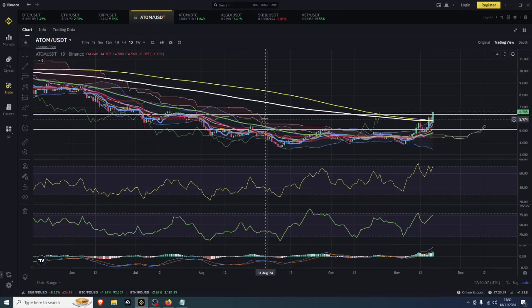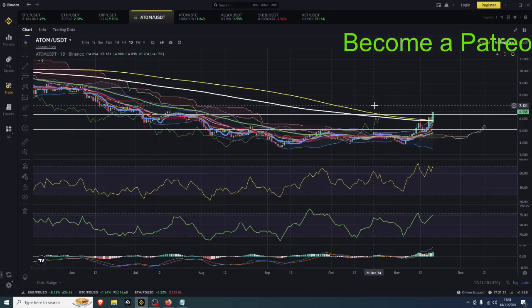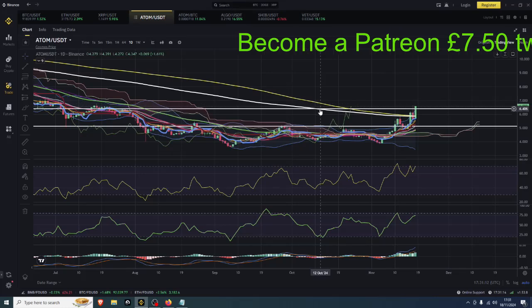But it is good for Atom because, to me, I'm obviously a big Atom holder. I stake loads of it on Swiss Borg. But the problem I've always had is that it's just down and down and down. It just keeps going down. So now we might be looking at a turnaround, and it could be a significant one as well.